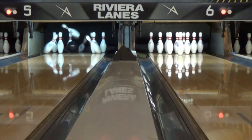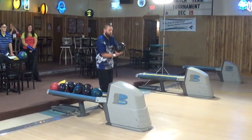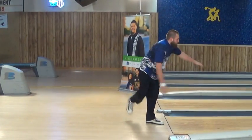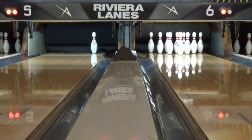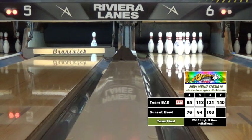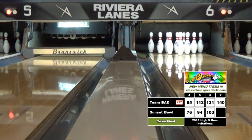It's easy to do. You make a shot that he probably may have thought was good the previous time on that lane, and as you said, you get to the bottom of the swing, you give it a little extra, you pull it a little bit on top of it, and then you have no chance of breaking up the split. And now a glimmer of hope for Sunset Bowl, only down by 17, but it's going to take a strike here.